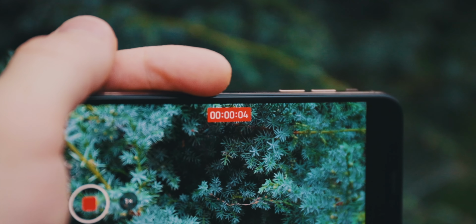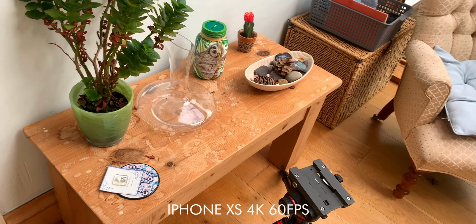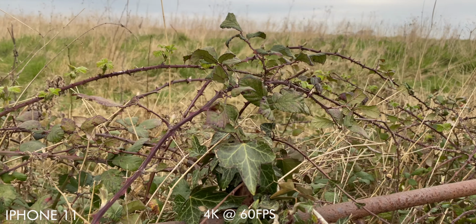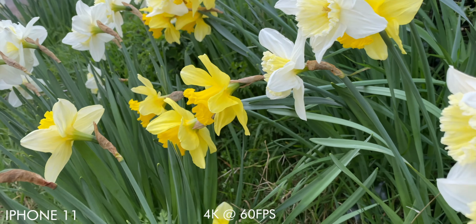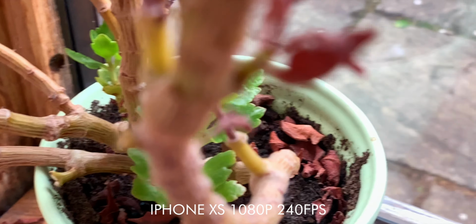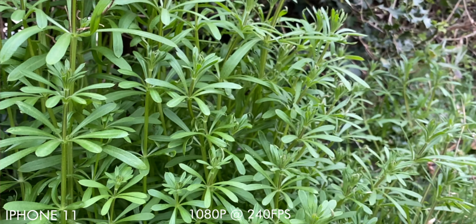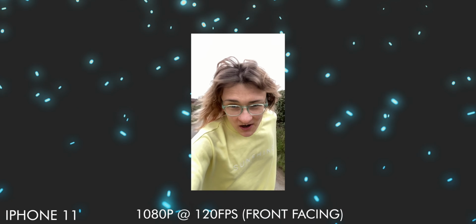In terms of video, both phones do shoot in 4K at 60 FPS. However, again, the dynamic range and colors are just a bit better on the iPhone 11 side of things. That said though, for just some casual filming, both do an excellent job. Both also offer slow motion in 1080p at up to 240 FPS, and here the difference narrows a little bit because, again, even to this day, slow motion just isn't that great on phones. But again, the iPhone 11 does just narrowly pull ahead here.